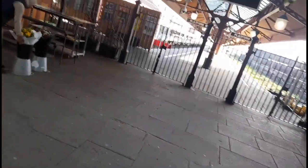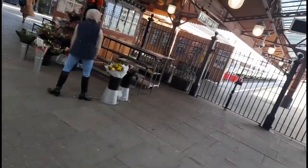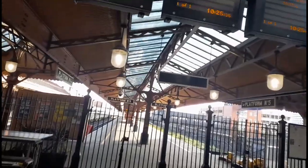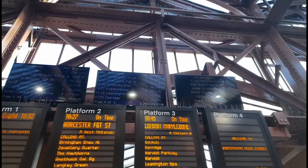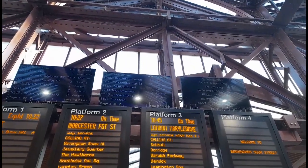And here we are at Birmingham Moor Street after a 6-minute walk. Birmingham Moor Street Station was opened in 1909 and is the third main station to serve the city centre of Birmingham, with the other two being Birmingham Snow Hill and Birmingham New Street. I really do like the architecture around the station. It really does give the station so much character. My train today will depart from platform 4 and is the 11:15 Chiltern Railways service to Leamington Spa.